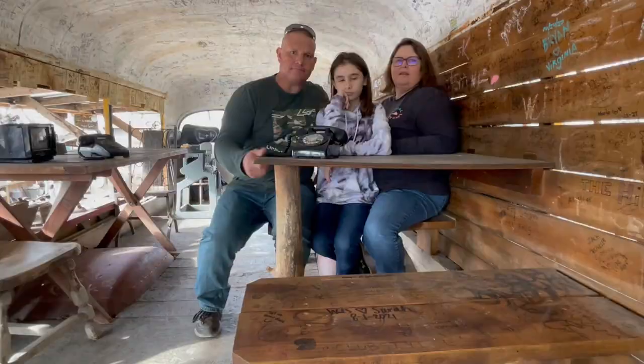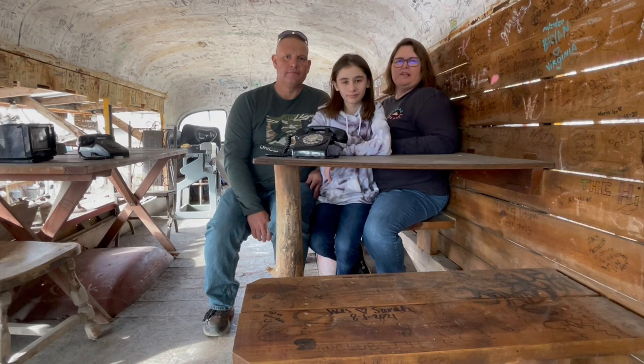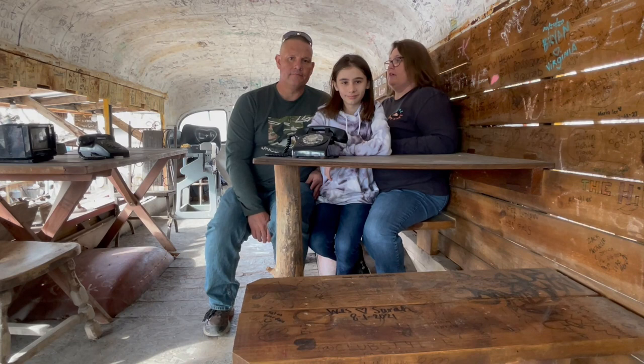Our closing here in one of the school buses where you can dine in. So this is the one that's not connected to Hillbilly Hot Dogs restaurant. It's off on the side. So that's where we are right now during our closing. Well, what did you think about the Hillbilly Hot Dogs?